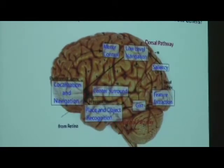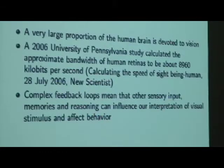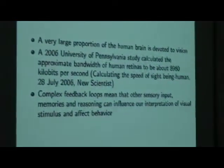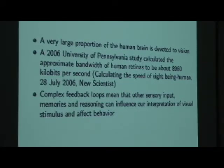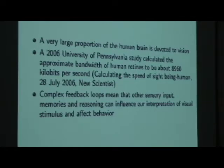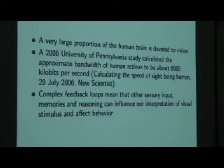It's from USC, and they clearly think that the visual processing going on in computer vision systems is exactly analogous to the brain. I might disagree, but nevertheless, a very large proportion of the brain is devoted to vision. Some people estimate over 50%. I'm not going to argue. There's probably people in the room here who know better than I. And it has some sort of semi-reasonable bandwidth, a bit like a modem, perhaps. But of course, we have attention that will saccade to different regions of the scene, and so we can do some very efficient compression in that way. And then we have complex feedback loops from our higher brain functions that allow us to reason about visual stimulus.